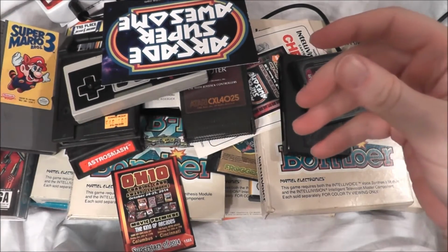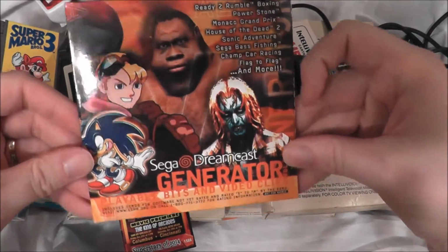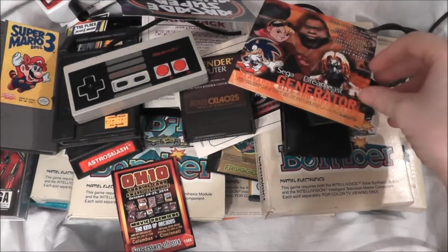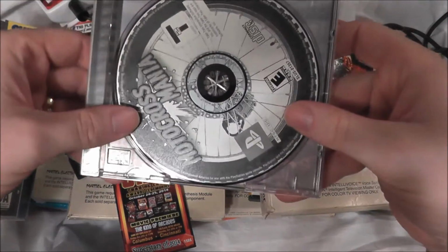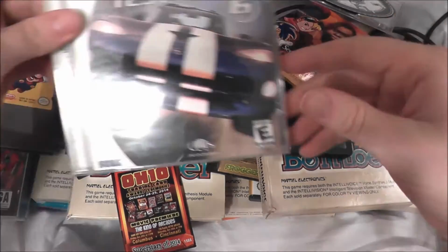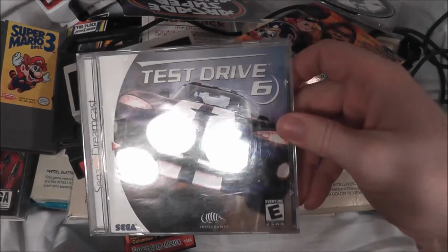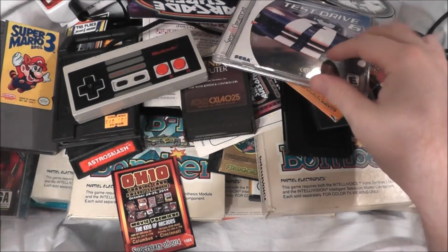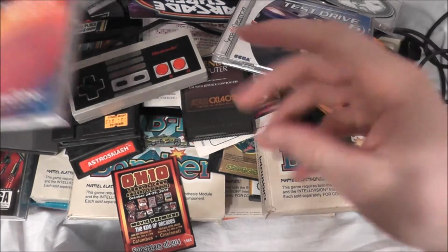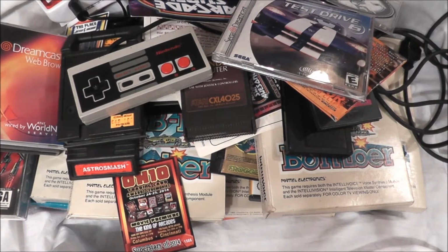So I got some other stuff though. Sega Dreamcast Generator, a playable demo disc basically for the Dreamcast. And Motocross Mania for the PlayStation without the lid. How about Test Drive 6? I haven't even played the first 5 for the Dreamcast. Or your Sega Dreamcast web browser, which I wonder if it even still works. I think Sega Swirl might be hidden on here too, so that might be worth it for somebody.